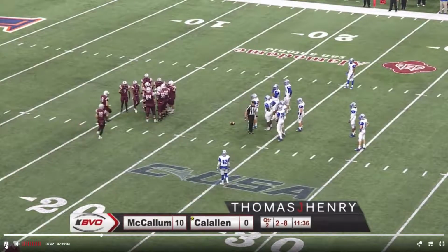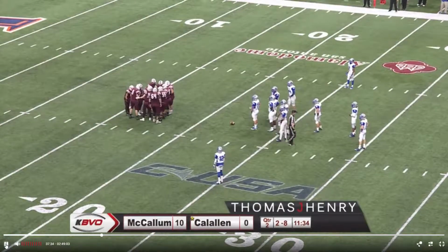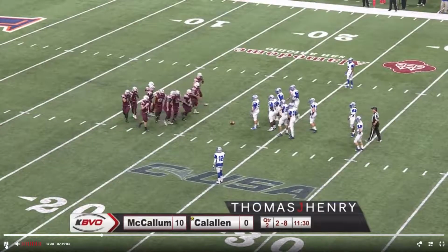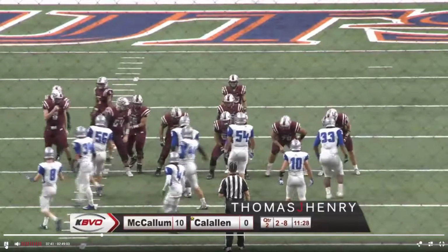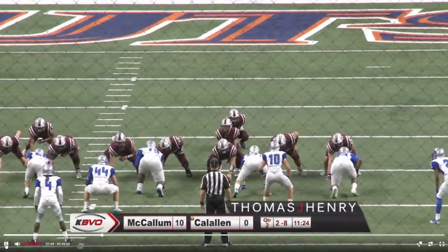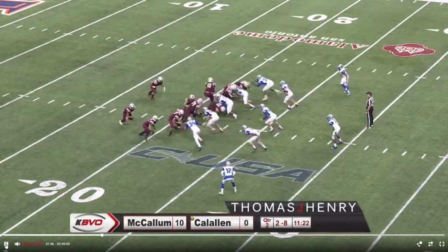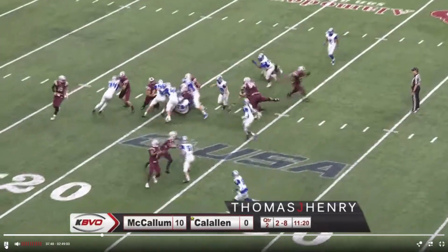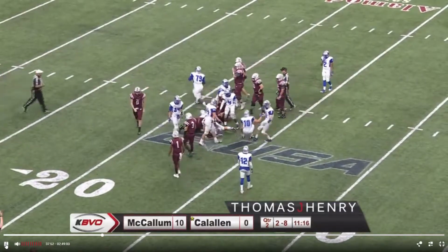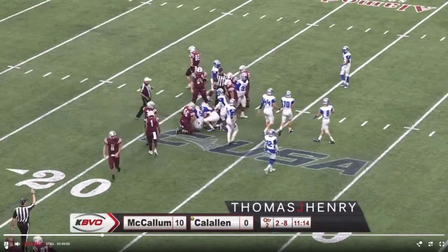But, Steve, they got to figure out this McCallum front. Yeah, and McCallum has figured out the formations that Calallen is throwing at them. Once again, 4-man surface with a wing back and a strong, nasty slot. Everything looks right. My goodness. The penetration by Lord Barriere right there, the junior nose guard, was something special.